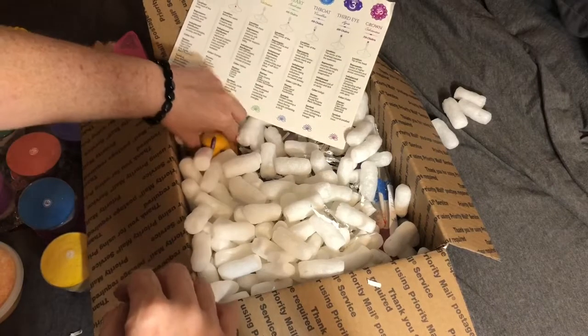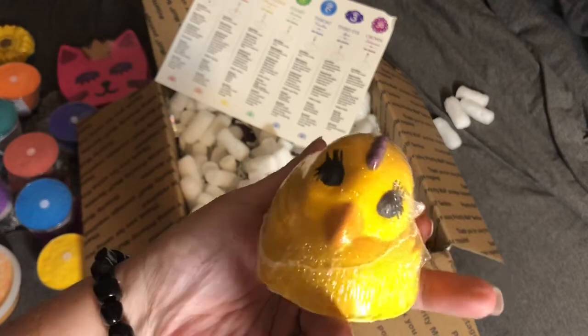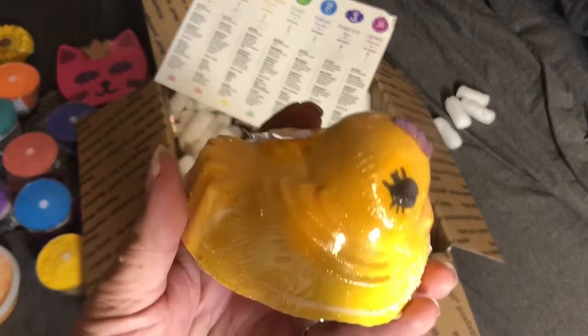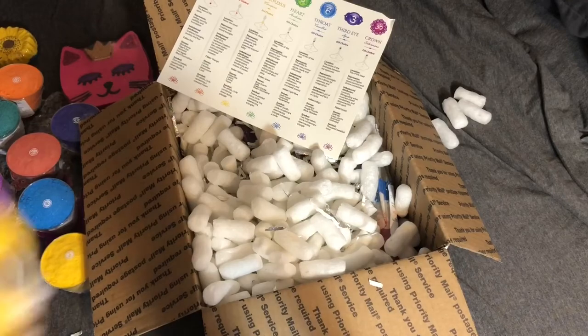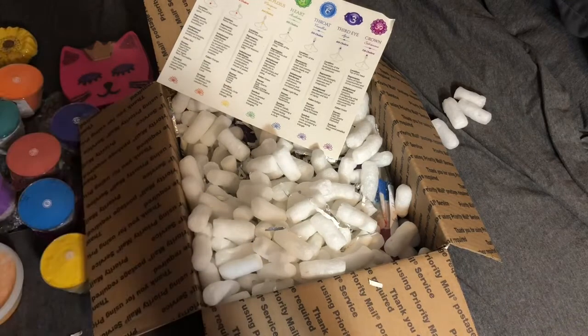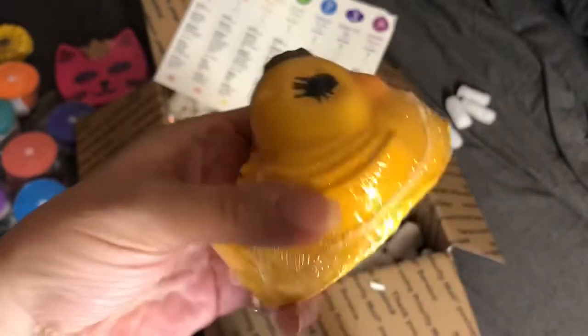Oh, wait till you see. Wait. Oh my God, it's so cute. It looks like a piñata. Ooh, that smells so good. This is called Sweet Peep. How cute is this?